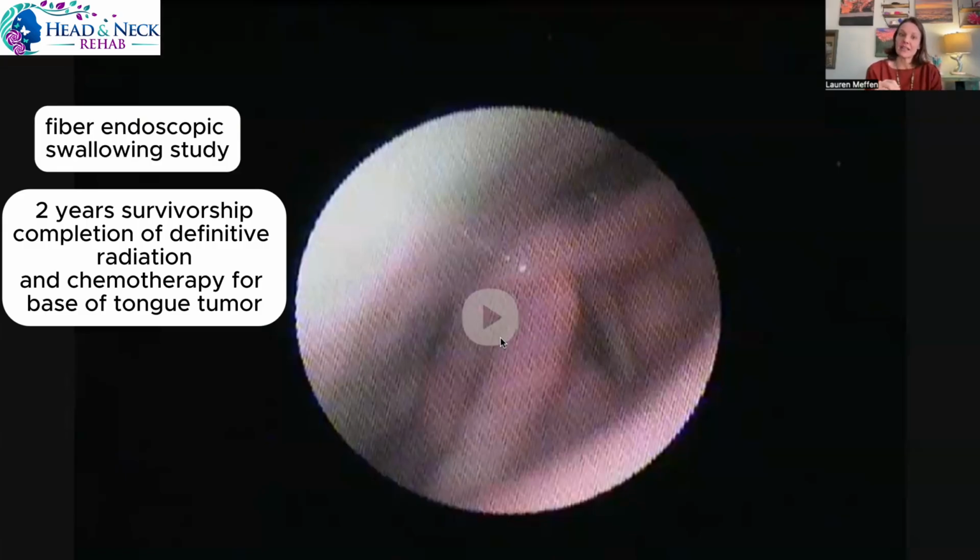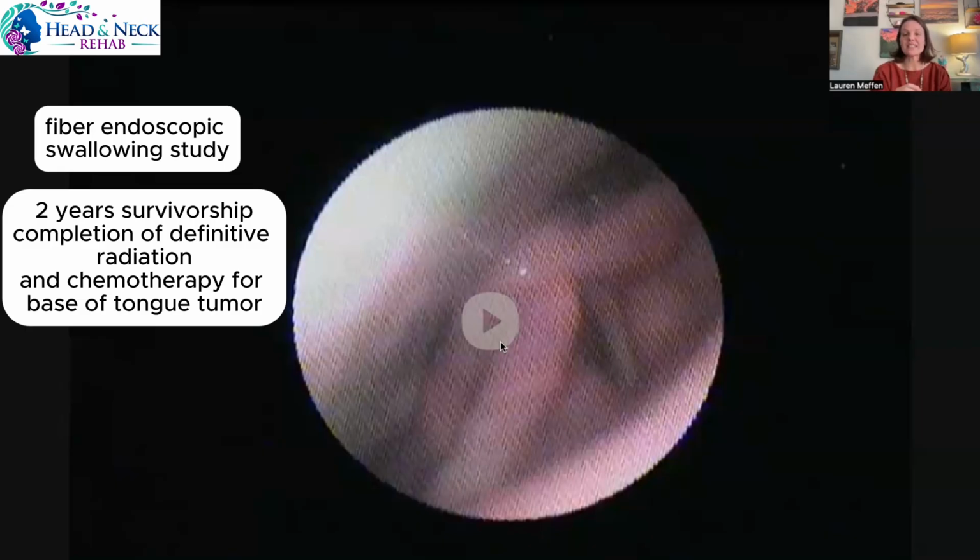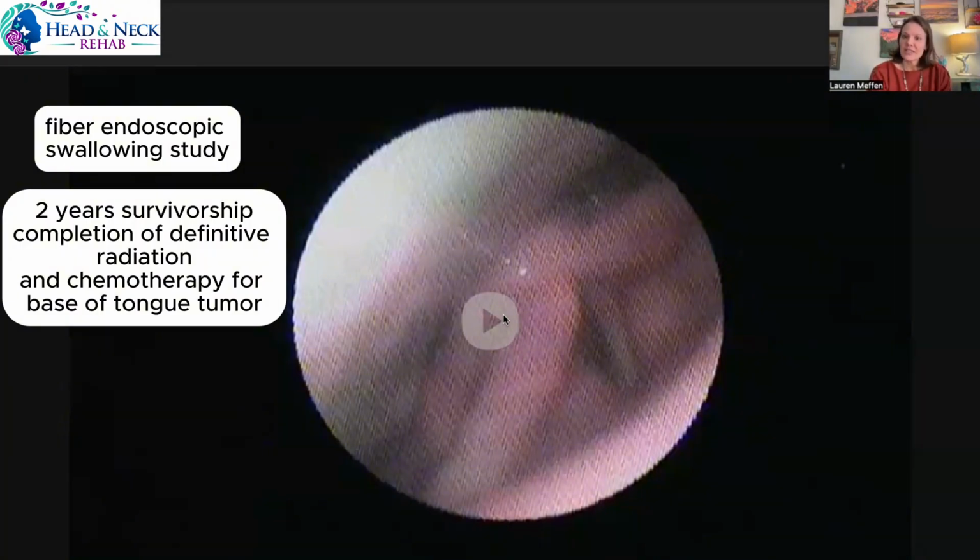Here at our clinic in Gainesville, Florida, we want to help our patients determine what is the best next step. Let's explore. First, I'm going to orient you just a little bit. In the middle of the screen, this region here, these are the arytenoids. Those are cartilages. And then we're going to take a look at the vocal cords, the airway.